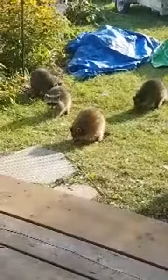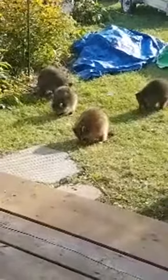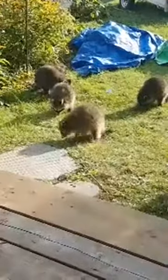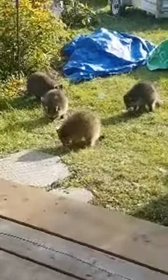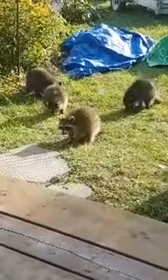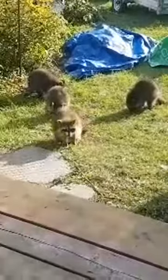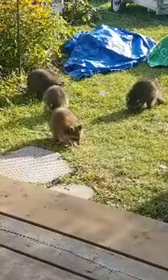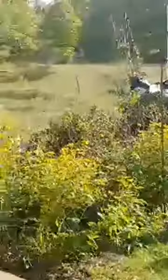But there's the one, the little one, the white one. I don't think he's out here right now. Maybe. Anyway, and he's really scrawny. Like this tan one. But anyway, they don't get enough food all the time.